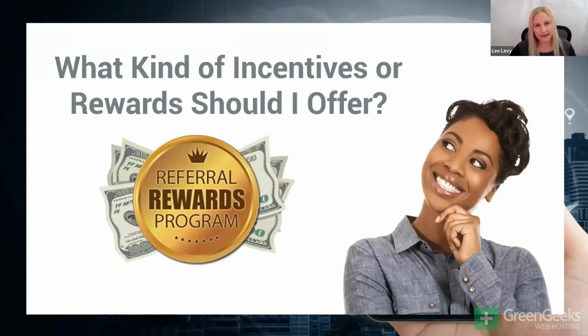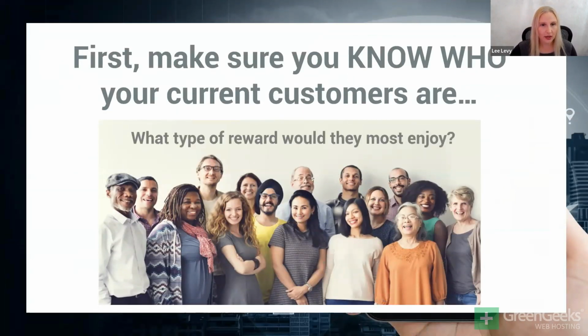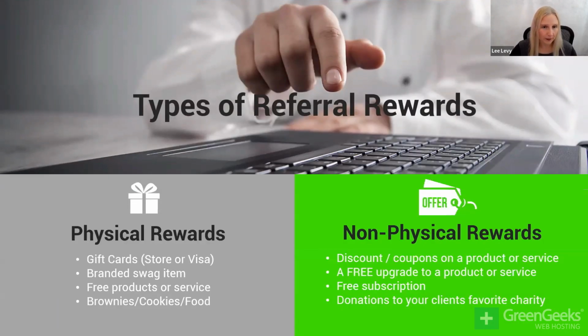So what kind of incentives or rewards should I offer? There are a lot of different things that you can do with this. So first thing you need to know is who your current clients are and what type of reward they would most enjoy. So here's a couple of types of referral rewards that companies might want to offer.